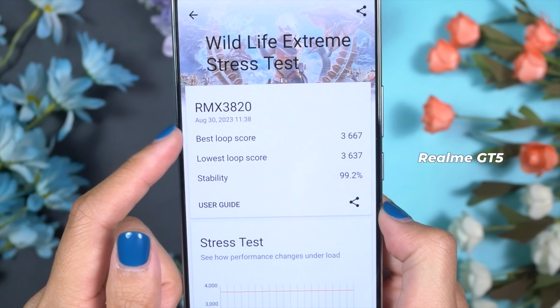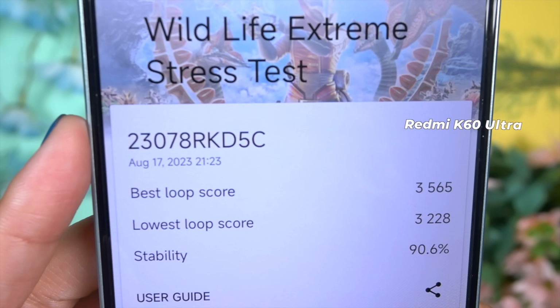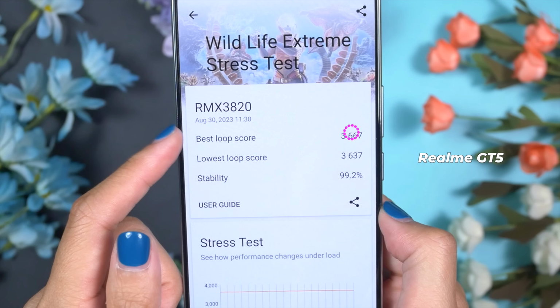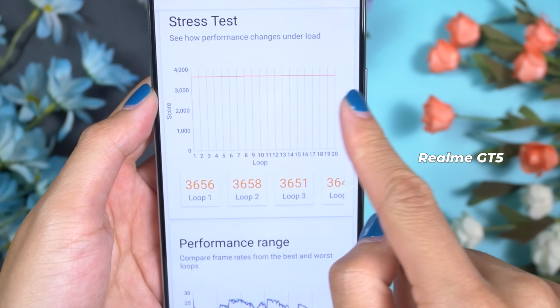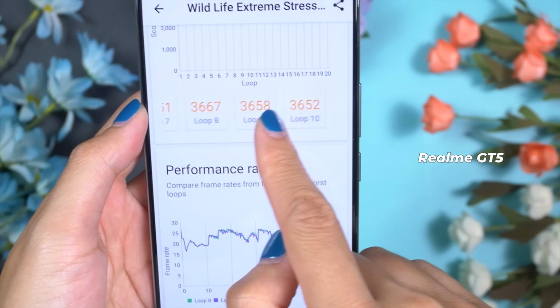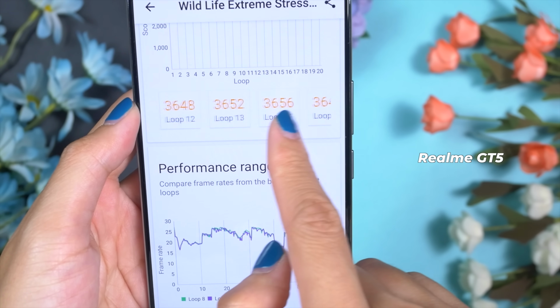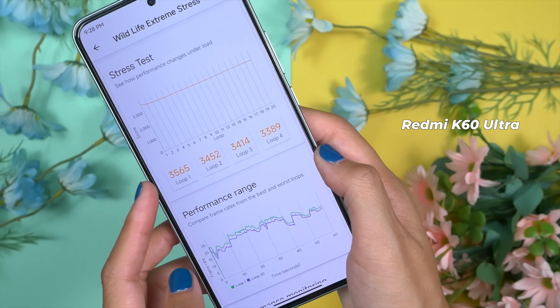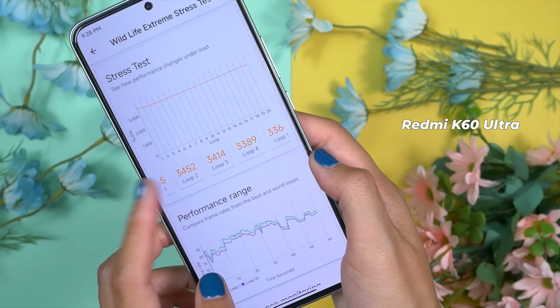It's time for synthetic benchmark. The first benchmark that I always run is 3D Mark, the gamer's benchmark, because I don't trust Antutu. In Chinese, Antutu. Well, both the Redmi K60 Ultra and Realme GT5 have managed to get a very high score. But the truth is, Realme GT5 offers a very good stability. It's even better than iQOO 11s and many other flagship gaming devices. That's really amazing. I'm surprised by the stability rate of this Realme GT5. Stability rate of Redmi K60 Ultra is also not bad, but I had better expectation.